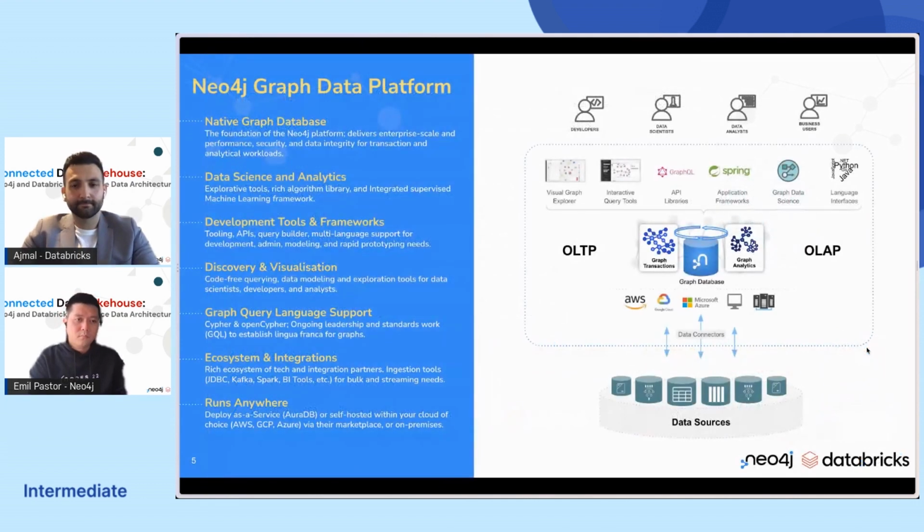Within Neo4j, as a great graph data platform, at the heart of it we have the database that can perform both analytical and transactional workloads. At the same time, we are cloud agnostic. We are available on AWS, Azure, and GCP, or even on-premise if required. That allows us to cater for several end users: data scientists, engineers, business stakeholders, operations managers, etc.